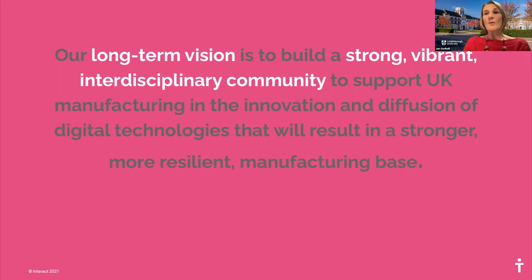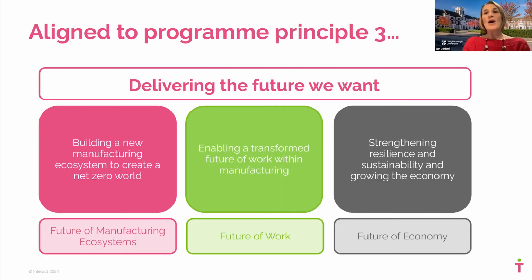Interact has around 4.4 million of funding from the ESRC to help us further this aim. We kicked off in November 2021 and we run through to December 2024. Now, our programme is aligned to the Made Smarter Innovation Programme Principle 3, which is very much focused on delivering the future that we want. And that principle really looks at the future from three different aspects. Firstly, how we can create a new manufacturing ecosystem to create a net zero world. Secondly, how that can enable a transformed future of work within manufacturing. And last but not least, we need to strengthen the resilience and sustainability through growing our economy.